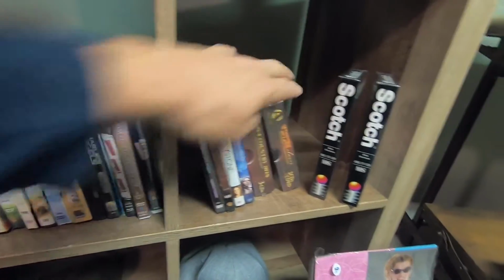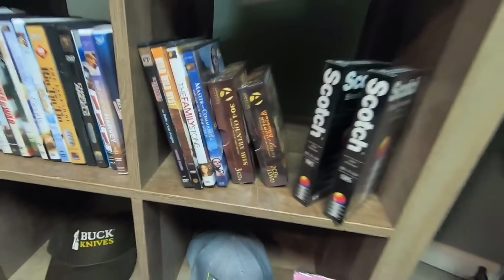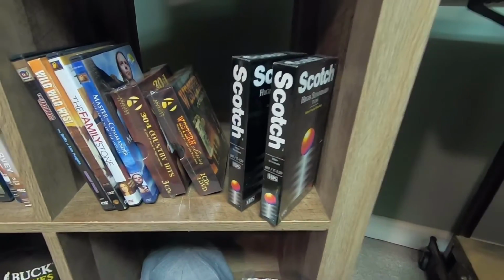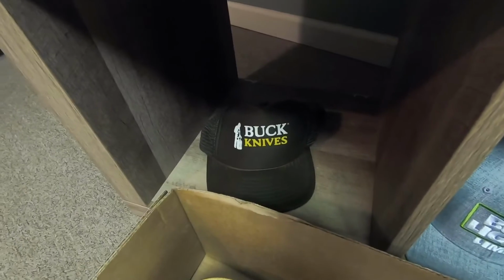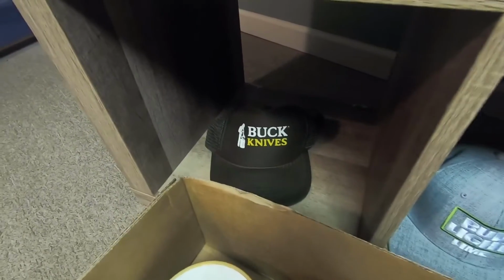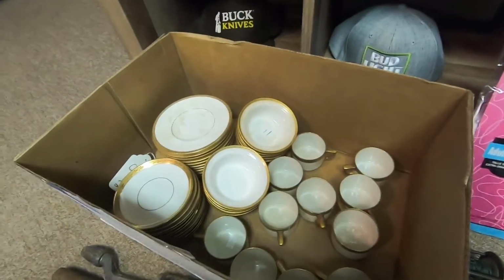So that's kind of why I got those. Probably keep them, but they are sellers as well, so they might sell. Got a couple of VHS tapes to sell with the VCRs. Got a Bud Light Lime hat for 50 cents. You know, no big money makers. A Buck Knives hat, old school, for 50 cents. I'll probably make $7, $8 a piece on those. Nothing great. This was a good little buy right here.